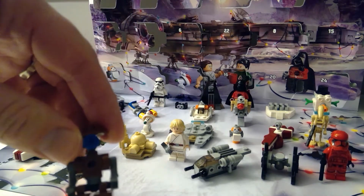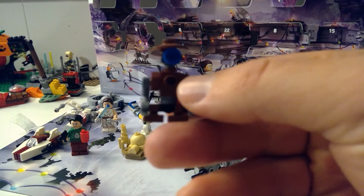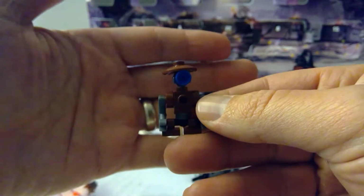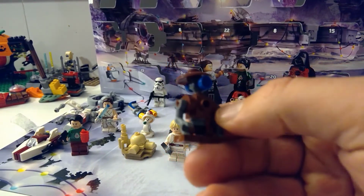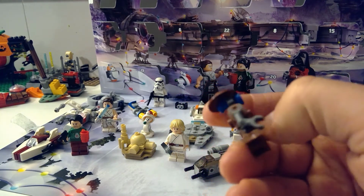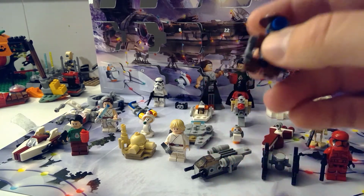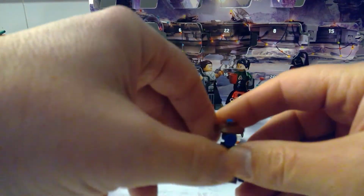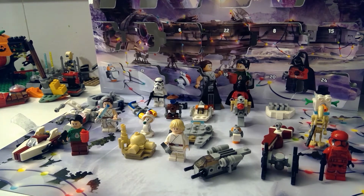Then you get into the pit droid. Use my other hand here. Hopefully we can block in the light. I thought it was a pretty cute one, but maybe they could give him a red face instead of blue for Advent. So again, it makes sense. It's a prequel droid, kind of fits the whole pod racing theme, but again, I think it's sort of a miss.